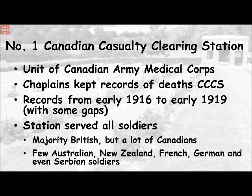So what is the First Canadian Casualty Clearing Station? It was part of the Canadian Army Medical Corps. It was located usually between the front first aid posts, field ambulances, and the hospitals. It was moved around during the war, but it was usually located near a transportation corridor so that soldiers could be evacuated. The chaplains there maintained records of deaths at the CCCS. The record that we have dates from early 1916 to March of 1919, when the unit was disbanded and returned to Canada. The station provided medical care to any soldiers in the area.